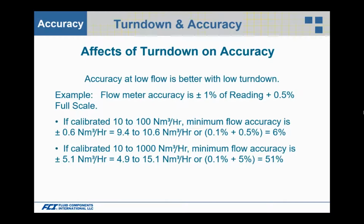And then I was mentioning that I brought up turndown because it does affect the accuracy. Accuracy at low flow is better with a lower turndown because of the way that it's calculated. Example, flow meter accuracy is plus or minus 1% of reading, 0.5% of full scale. If calibrated 10 to 100 normal cubic meters per hour, minimum flow accuracy is 0.6 cubic meters per hour, which is equal to a flow range accuracy statement of 9.4 to 10.6 cubic meters per hour, which is about 6%.